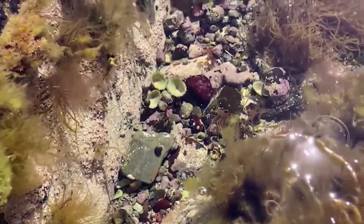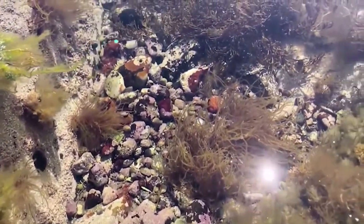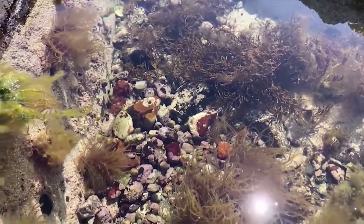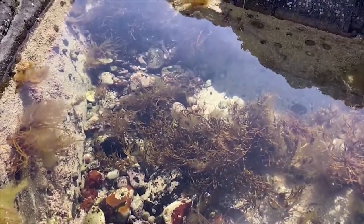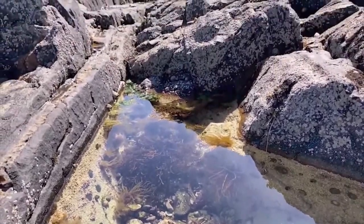Rock pools are the pools of water that are left behind in the hollows and crevices of rocky shores when the tide goes out. They form their own miniature ecosystems, complete with algae, herbivores and carnivores. Here are a few of the animals we spotted in these rock pools on the west coast of Scotland in early summer.